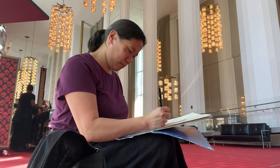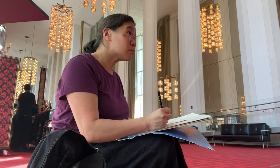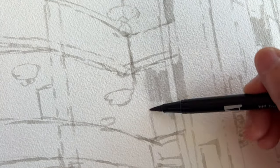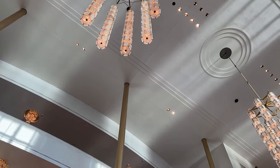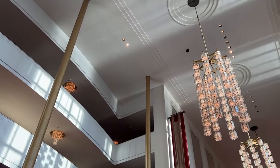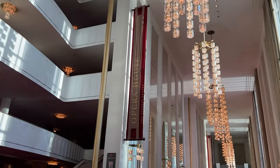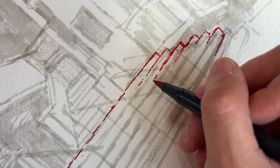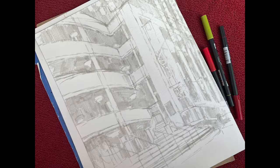A lot of artists feel pressure when they are drawing or painting architecture that everything has to be accurate and measured. I don't even bother trying to get anything remotely accurate. I don't measure anything, because ultimately what this really comes down to is capturing the atmosphere of the space.